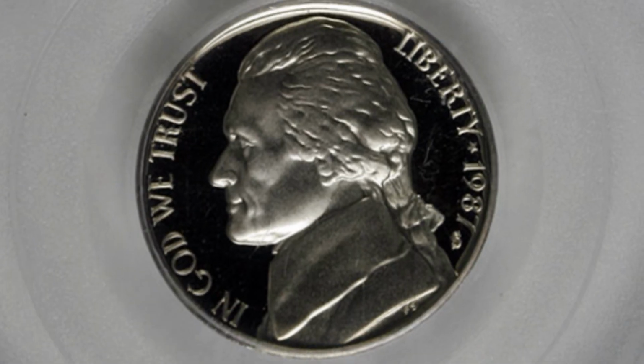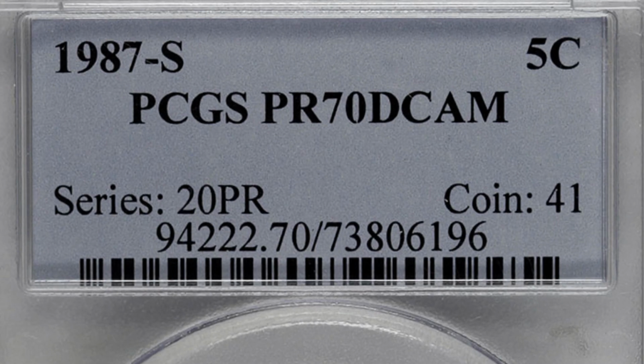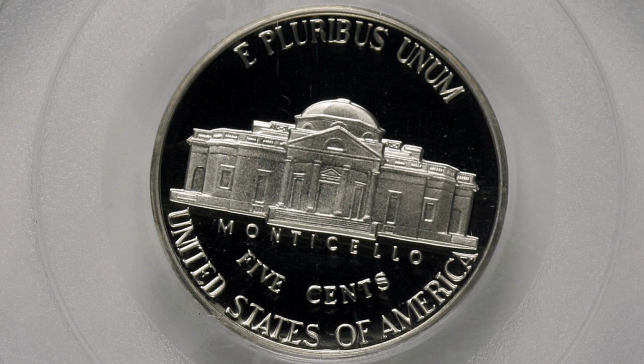Now here is a 1987 S mint mark proof Jefferson nickel graded at a perfect grade, a proof 70 deep cameo. Cannot get any higher than that, 70 on the coin grading scale. This coin sold for over $3,000. Whew, $3,000 nickel there. Now here are some other nickels that are worth money.